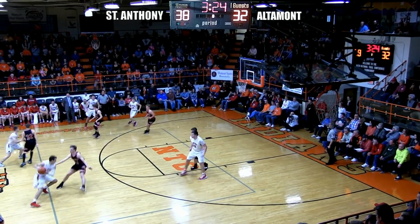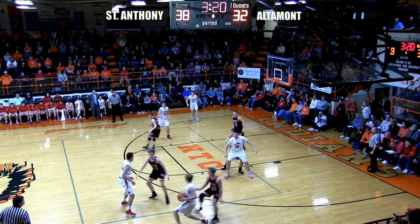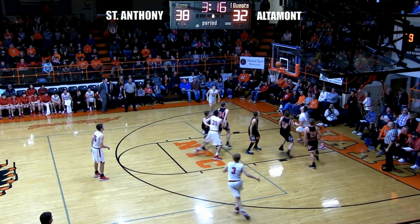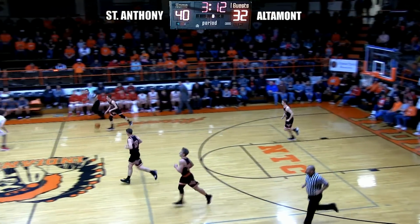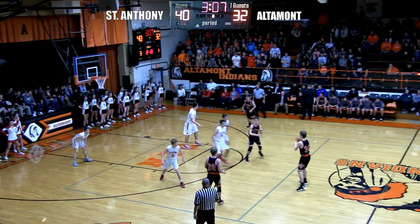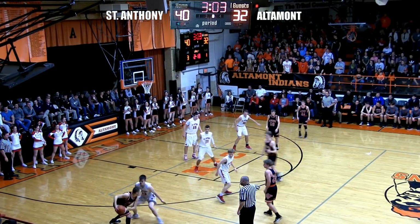Brandenburger out top. Bounce pass to Wall. Wall looking underneath. Nobody can get loose. To Haney. Now they go low to Dust. Spin move. Shot. Good. Got it up over the rim. Dust with double figures. He's got 10, and it's back to an 8-point St. Anthony lead. Klitzing. Side now to Dukwitz.